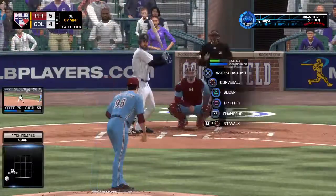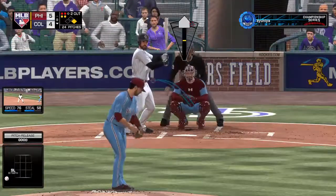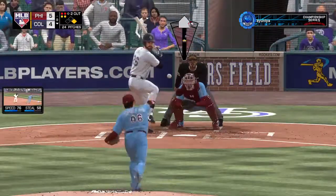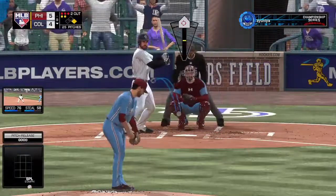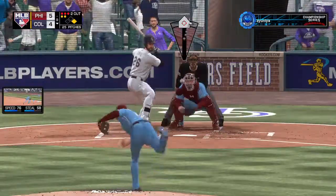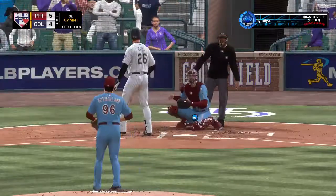In tight with the slider, 2-2. 2-strike back foot slider. That's a classic pitch. Nice job of laying off of that. Never tempted to swing at that ball down low. It's ball 3. Has them down to their final strike. Here it comes. And he missed with it.